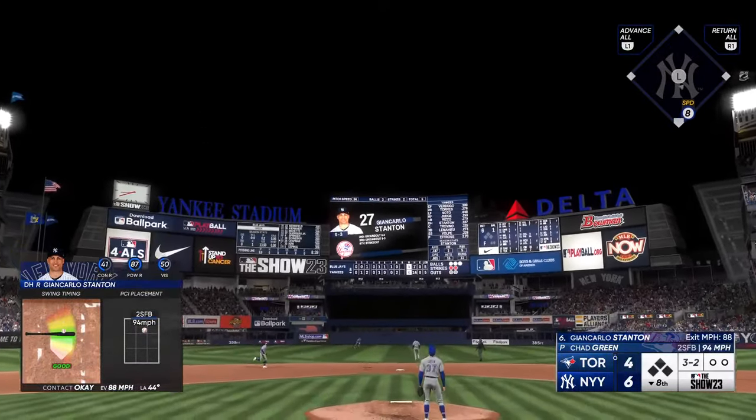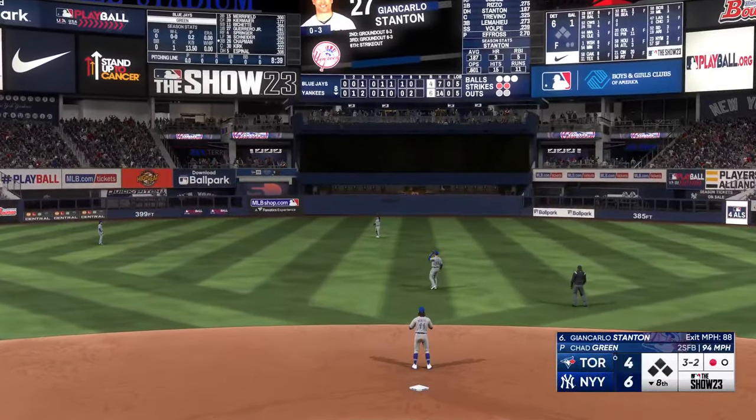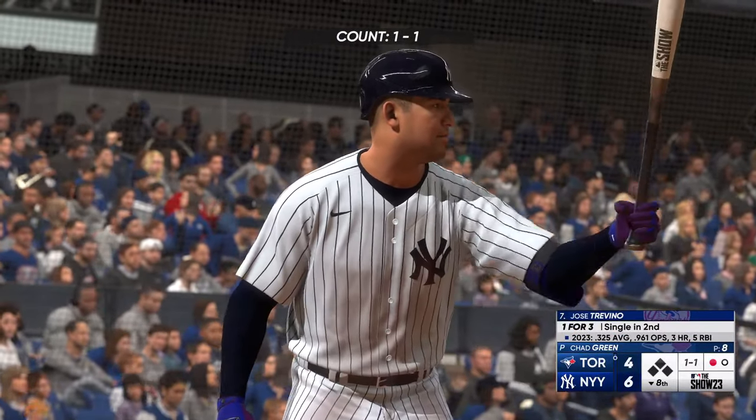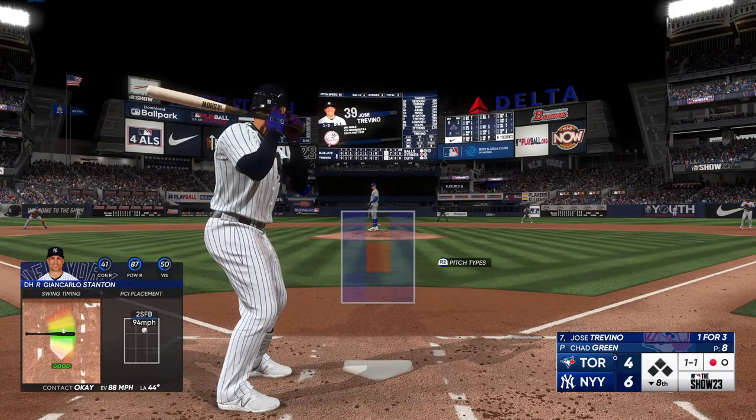That's out to center field. Kiermaier moving under it. And puts the squeeze on that one. And there's one down. And next for New York, Jose Trevino. 1-for-3. Still only one out here in the inning.